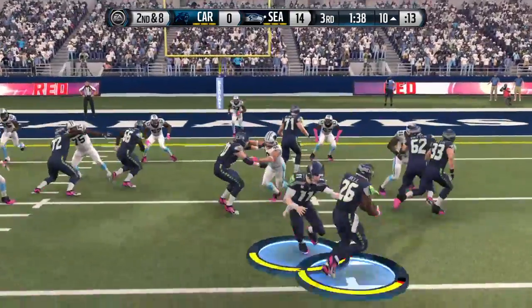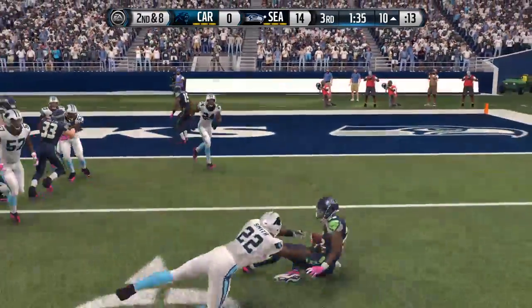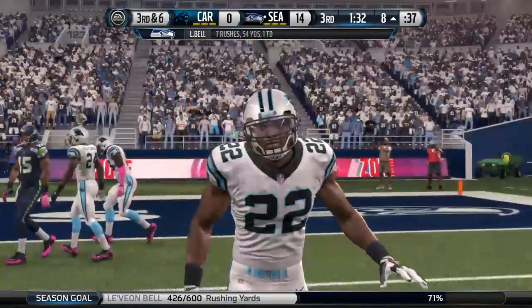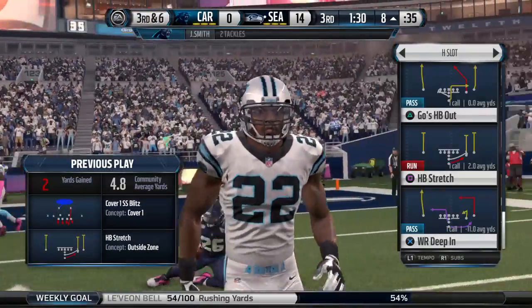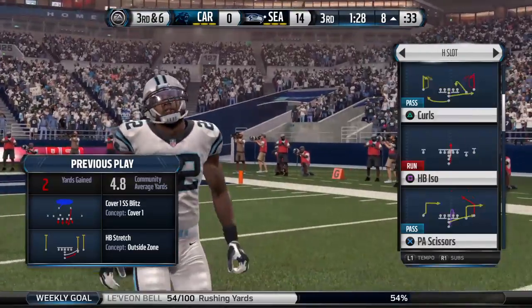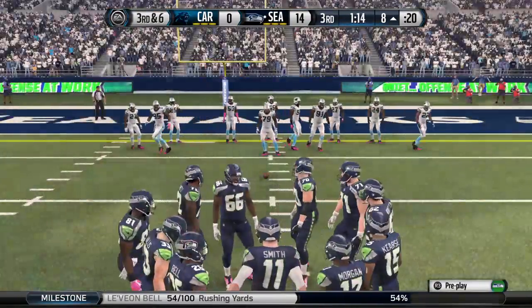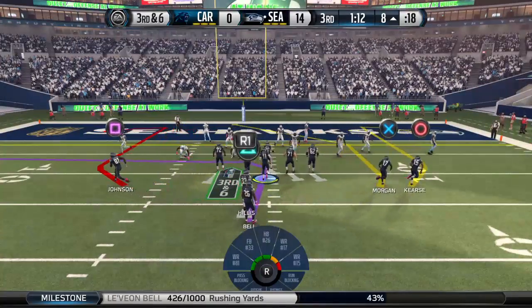Second down. We'll watch him. Here comes one guy. One guy on your right. For only a yard or two. On your left. You give him room to run, but there is no room. What a job by the defense. They bottle him up. 3rd and 6. That's stupid.